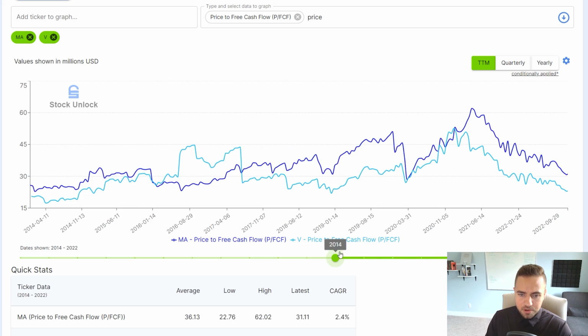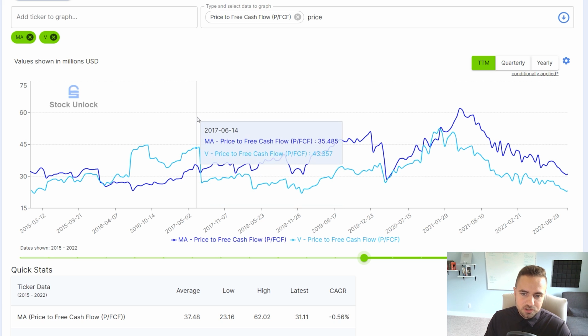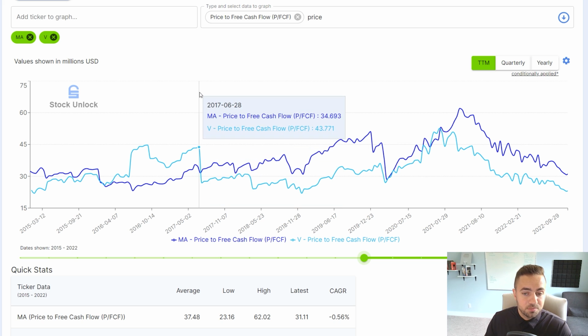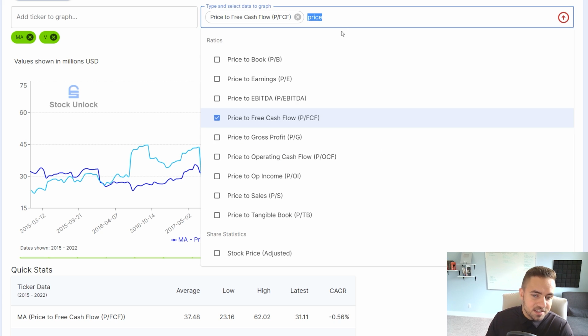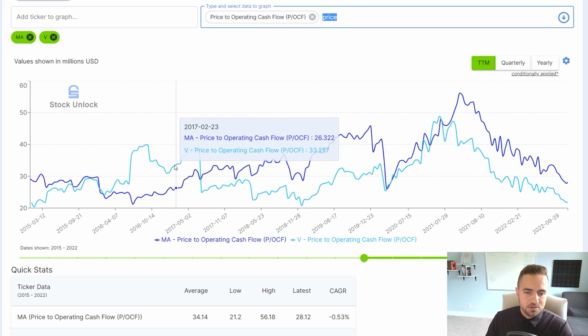So let's zoom out throughout history. And what I've noticed is that Visa's historical price to free cash flow is quite volatile. I mean, we have areas over here where the price to free cash flow spikes up to like 44, and then it drops down to 27 within like a month. This is the same story for the company's price to operating cash flow. We can see right here, it's just been quite volatile.